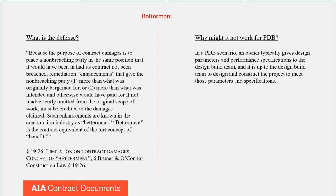The next argument that might not work in a progressive design build scenario, and Donovan touched on this, is betterment. Betterment is defined in Bruner and O'Connor, which is a construction law treatise, on the left. Because the purpose of contract damages, and if you can hear my 5-month-old not wanting to take a nap in the background, I apologize. But because the purpose of contract damages is to place a non-breaching party in the same position that it would have been in had the contract not been breached, remediation enhancements that give the non-breaching party more than what was originally bargained for, or more than what was intended and otherwise would have been paid for if not inadvertently omitted from the original scope of work, must be credited against the damages claimed. Essentially, it's a tort concept known as benefit.